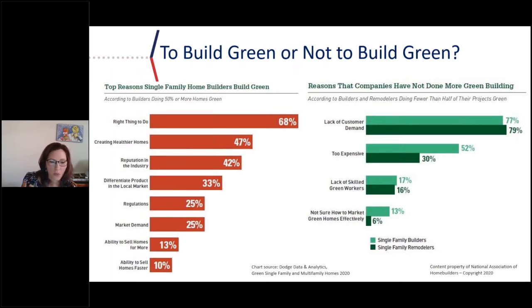All right, let's move on to why are single family builders building green? And the top reasons that they are doing it is listed on the left chart. According to our survey, among those building a majority of their projects green, the top reason by far is because it's the right thing to do, which was named by 68% of respondents. 47% are building green to create healthier homes. 42% want the reputation in the industry to reflect this type of construction. And about 1/3 are using green building to differentiate their product in their local market. Only 1/4 of the green builders said that they built green due to market demand.